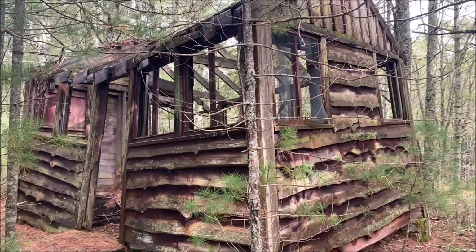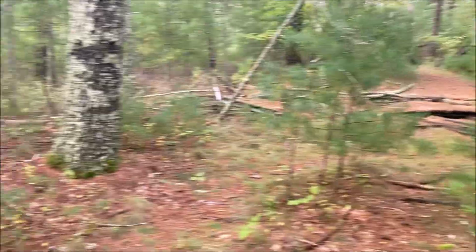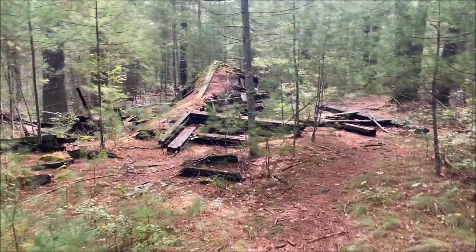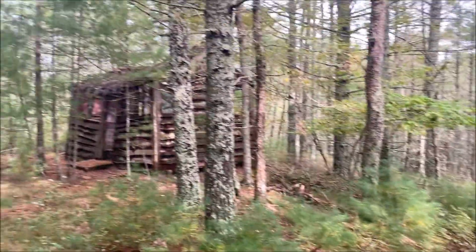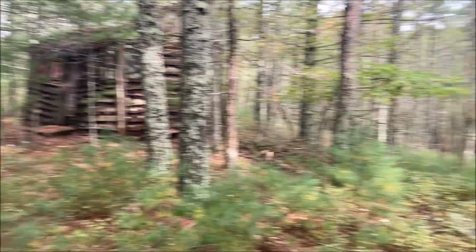It's kind of cool seeing the variety of size in these cabins, and also the variety of what's left behind. I mean, here's another example right here. You got a completely destroyed one. Again, it looks like it's just the roof left behind. But then you have this one. You know, it's not in good shape, but it's not horrible. It's still structurally intact. Interesting.